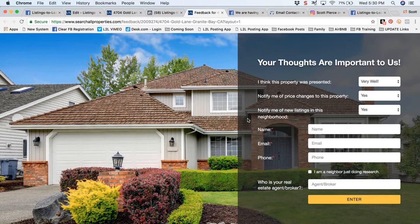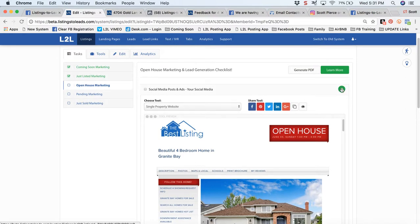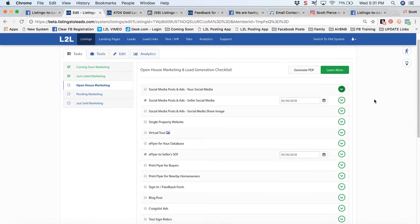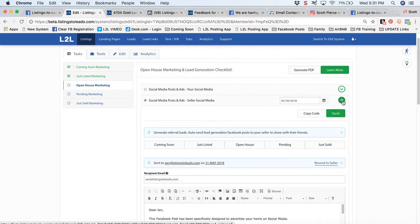So that's a whole other thing that's going to help generate more leads for them and get more people engaged with them, right? It's not about just generating leads, but it's about engaging people. So that single property website, I should say the open house e-flyer sent to them will also increase his engagement as well. But back into listings to leads here, there are a number of other things that he can do to keep generating leads.